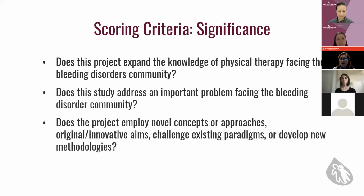So one of the projects that we evaluated was about telehealth. It definitely impacted the bleeding disorder community, and it impacted physical therapy. That just needs to be very clear in your description of your project. What is the significance of it, and why do you want to study that? Next.